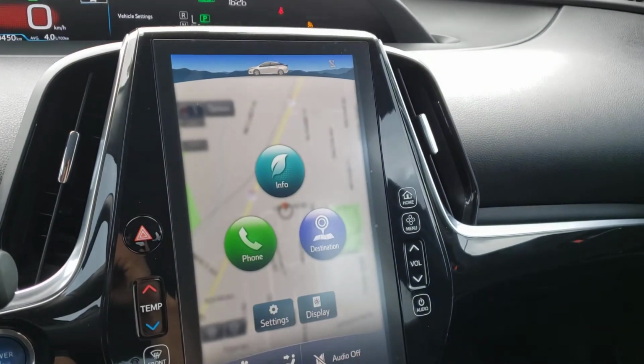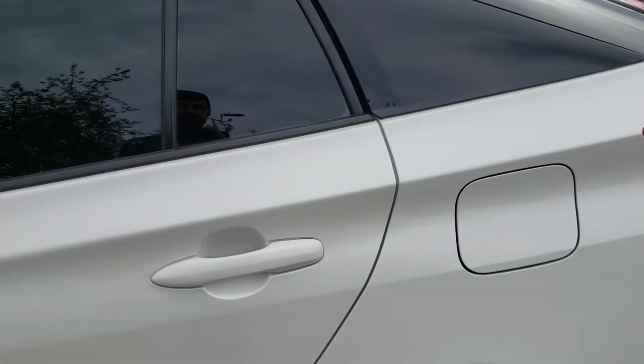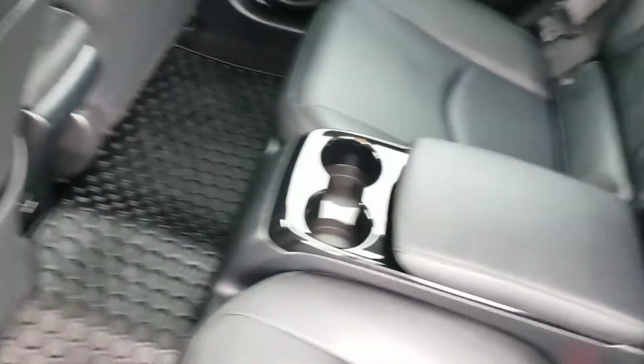Let's go ahead and hop in back and take a look at some of the features in the rear of this vehicle. In the rear of this vehicle, you've got more of that same great black leather seating for both rear passengers here. Back here you'll also find lots of legroom for the rear passengers, as well as a nice all-weather mat that extends all the way across.